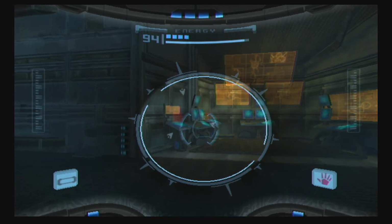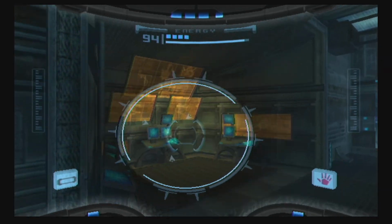ascendance. They want to be immortal by, like, sucking energy and giving it to themselves.